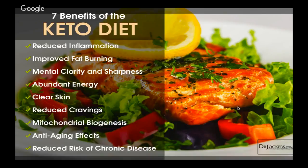Mental clarity and sharpness comes from basically you have an upregulation of mitochondria in the brain, you have lower inflammation, which is a big risk factor for a lot of neurological conditions, or even things just like brain fog and anxiety. So yeah, you get that mental benefit, which is huge for a lot of people, especially if they're using a ketogenic diet to improve mental performance, or if they have a neurological condition.